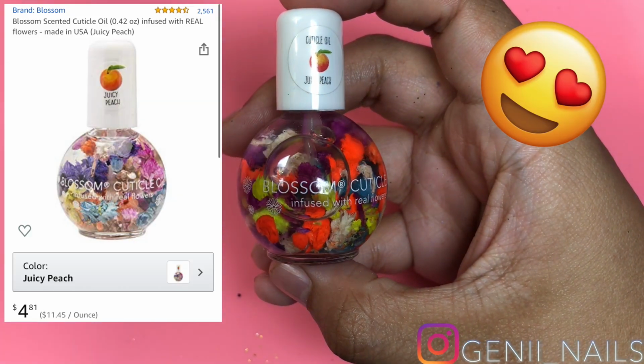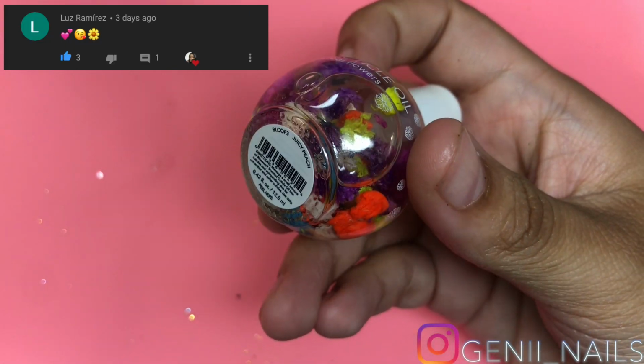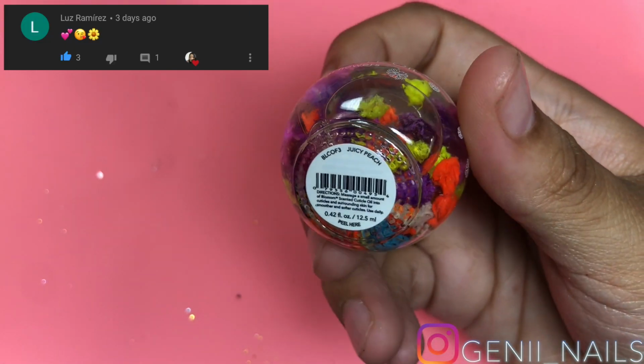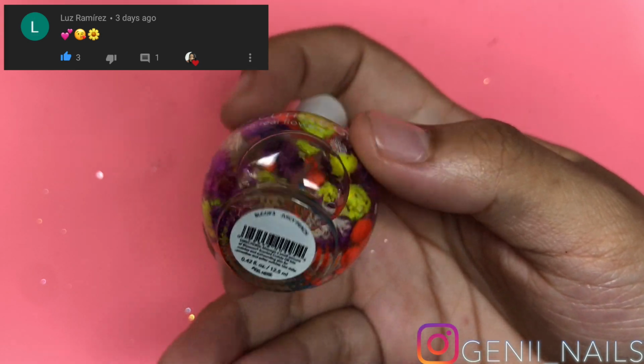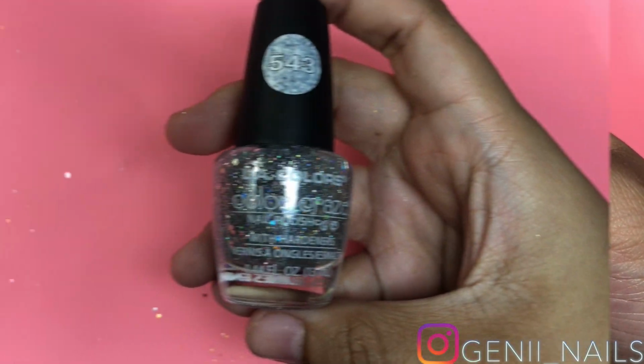Cuticle oil right here is definitely one of my favorites right now, and it has real dried flowers inside and it's just so aesthetically beautiful, and on top of that it smells delicious. They have a variety of scents and I really love it. So yeah, I definitely wanted to share this with you guys.